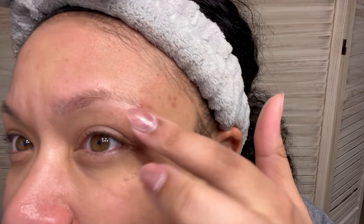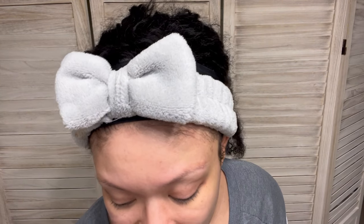Ooh, we got a little visitor right there. Got a little visitor right on my eyebrow. It is one of the worst places to get a pimple because it hurts when you try to pop it. I'm not gonna pop it. I'm actually gonna try this on there, but I'm gonna wait till later to put that on.